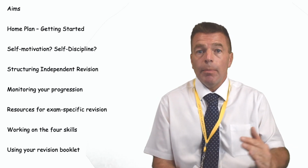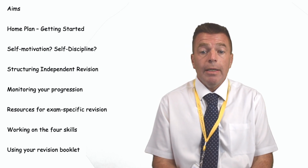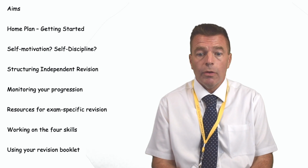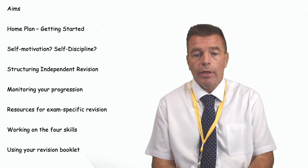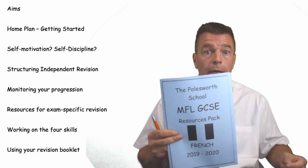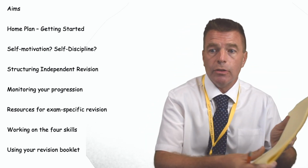So my sections will include creating a home plan, thinking about motivation and self-discipline, independent revision, monitoring your progress along the way, some suggested resources, because there will obviously be lots offered to you and lots to choose from, keeping a balance between the four skills of reading, writing, speaking, listening, and using your revision guide. This is made by teachers from the school, either the blue revision guide, which has all of this detail in, or the yellow one for German. So blue for French, yellow for German.